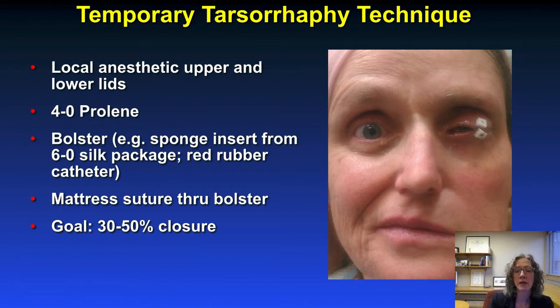So here is my temporary tarsorrhaphy technique. Again, local anesthetic into the upper and lower lids. I'm using a 4-0 Prolene and then some type of a bolster. In this case, it was a sponge insert that comes in a 6-0 silk suture package. A red rubber catheter also works very nicely.